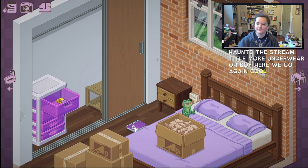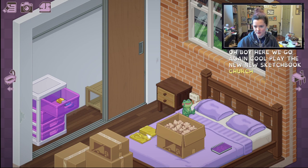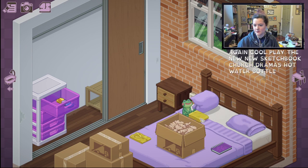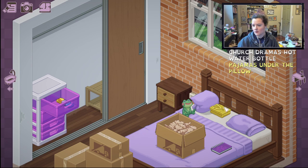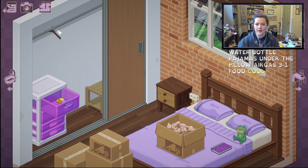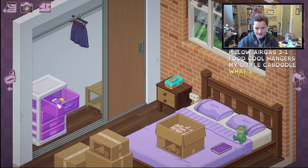Oh, cool. I have a new sketchbook. A shirt. These might be pajamas. Hot water bottle. Let's put the pajamas under the pillow. Frog. Oh yes, we love one frog. Cool. Hangers. My little caboodle. Whoops, come back.